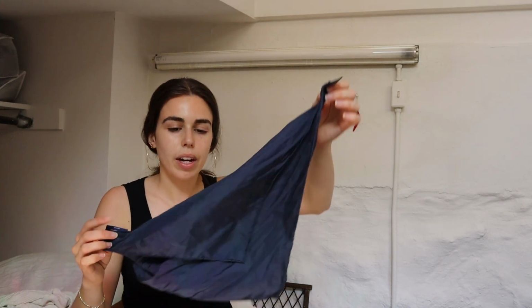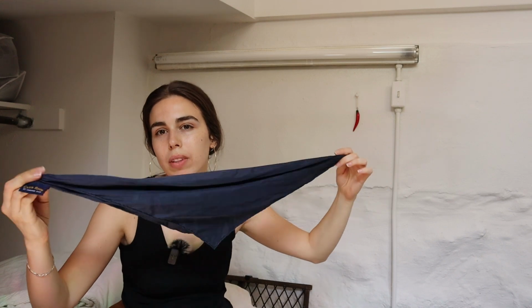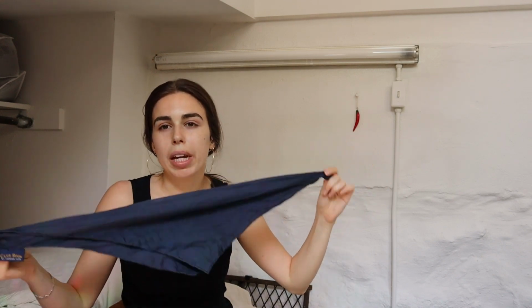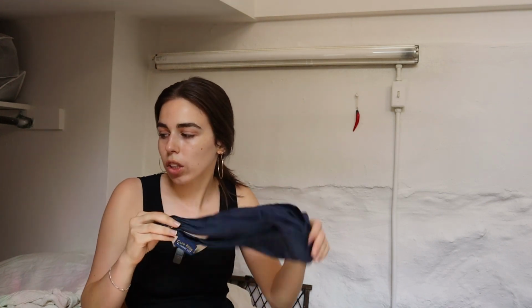And then I also have this navy little silk scarf that's about the size of a bandana that I'll just wear in my hair. Can also do as a headband really easily, and the navy just kind of ties into the color scheme that we have over here already.